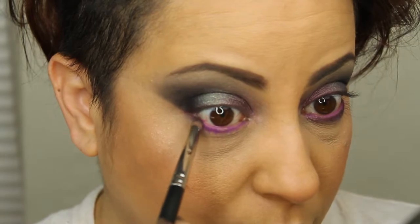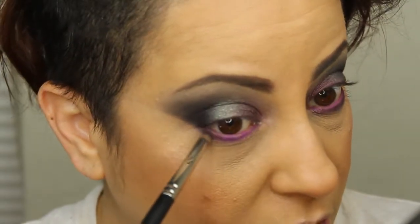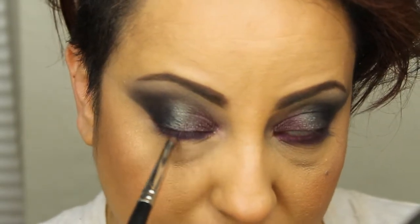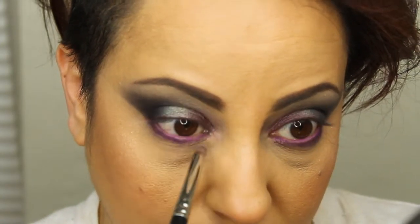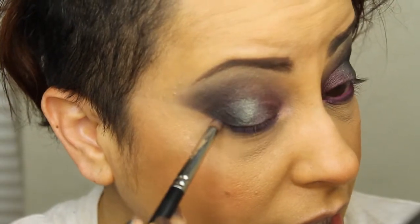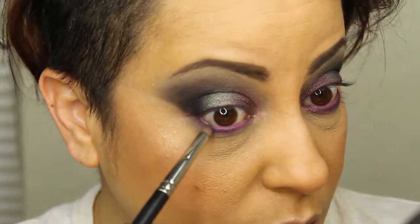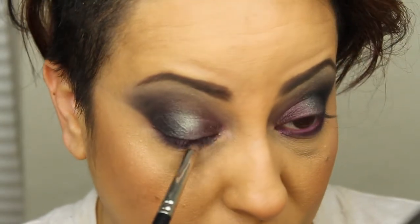Place down, you're going to take the left parade color with a small pencil brush, and we're just going to place that on top of where we put that purple eyeliner. And we're going to smudge it out. And we're going to slightly connect it in the outer edge, bringing that up as well. And you can drag this and smooth it out as low as you want to.